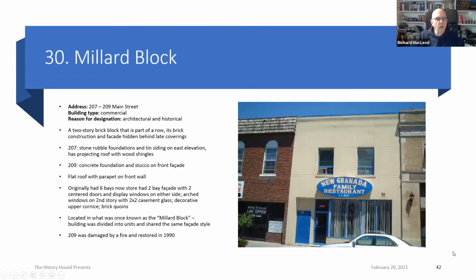The Granada restaurant, you may remember this restaurant from the days gone by. This was part of the Millard Block. And I mentioned earlier in the presentation that most of these buildings are attached. People don't realize that they are part of a block of buildings.